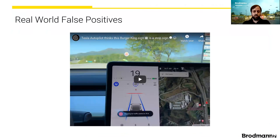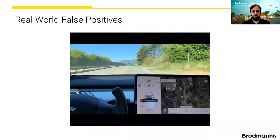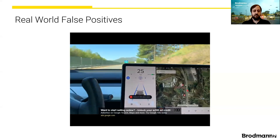We can see here a video which you might have seen online or read about, in which a Tesla autopilot recognizes a Burger King logo as a stop sign. Right now the sign is pretty far and we can't see it well in the image, but the car already recognized it, which causes the car to slow down, as we can see here from the speed measurement.